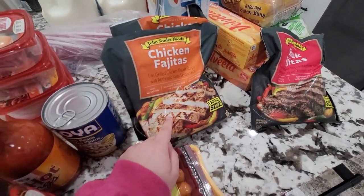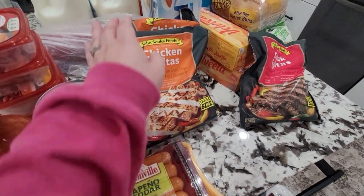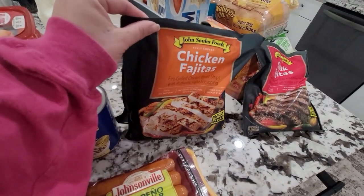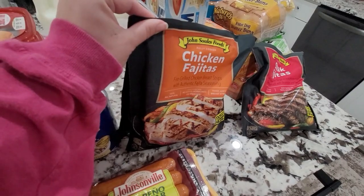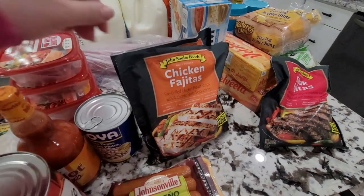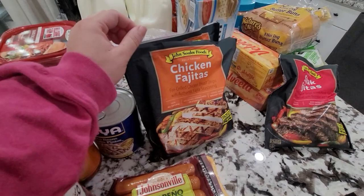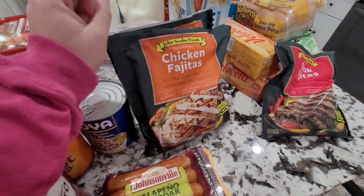Now, I will say that I usually buy these at Sam's. They are so much more affordable at Sam's. I think these were $5, and at Sam's I feel like you can get two of them for like $6 to $8. So definitely a cheaper purchase at Sam's, but I was not going out that way. Sam's is just really far, so I don't typically shop there unless there is absolutely something that I know I cannot get anywhere else. I will go out to Sam's.